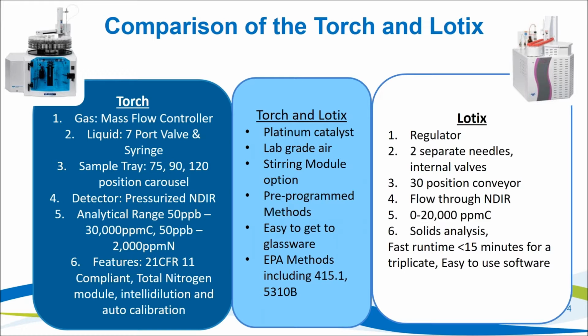Okay, for the liquid handling, they have different liquid handling systems. The Torch uses a 7-port valve and syringe, while the Lotix uses 2 separate needles and internal valves, 12 internal valves to be exact. So the benefits of a 7-port valve and syringe are that you can do things like dilutions, and you can pull various amounts of sample or liquid throughout the system. The cons to a 7-port valve syringe is they add cost to the instruments, and also the syringe is a consumable, so it will need to be replaced every so often depending on how much you use it.